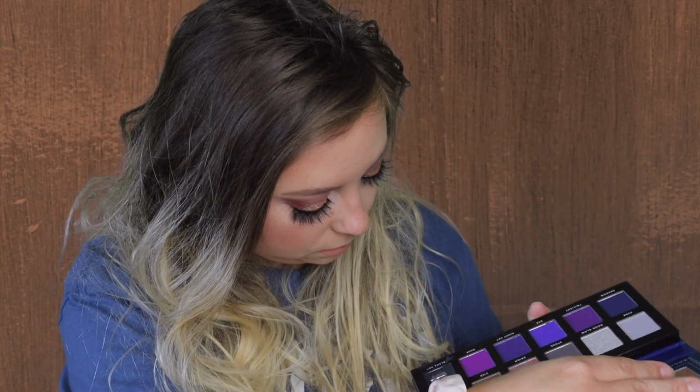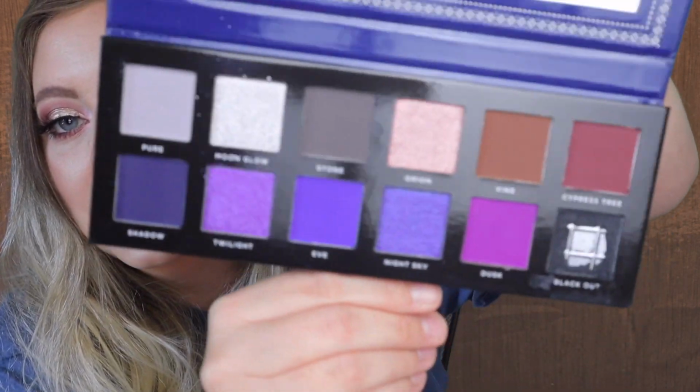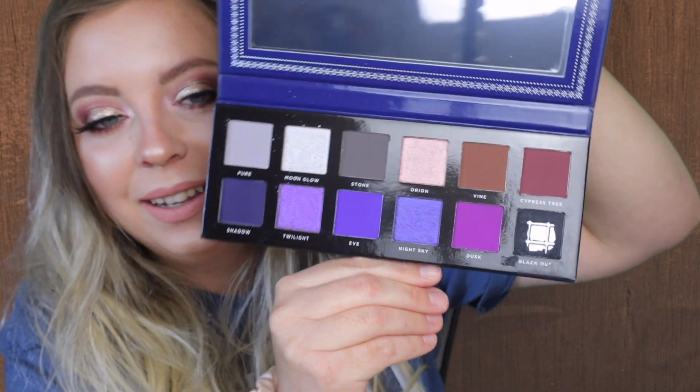Oops. As it breaks. Okay, so I have a broken shadow. Oopsie daisy. But here's the palette. Oops.